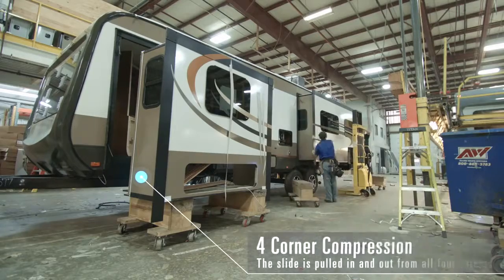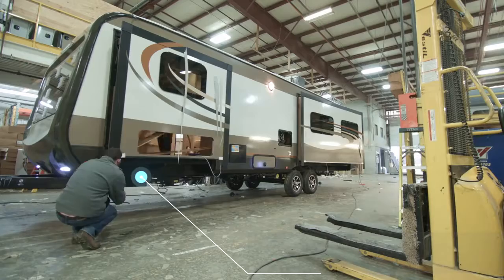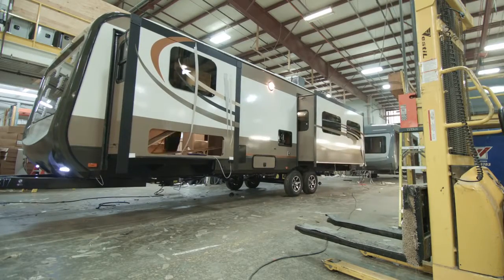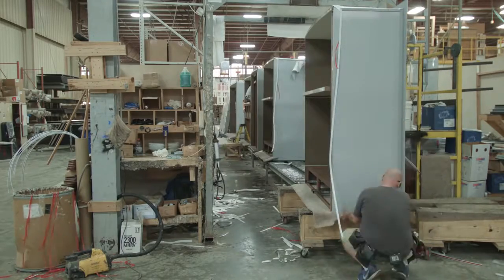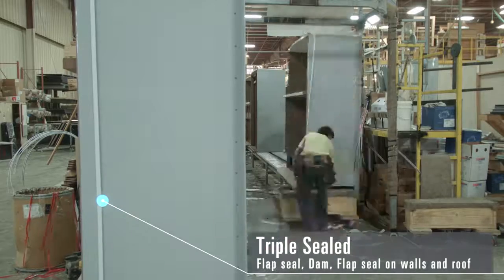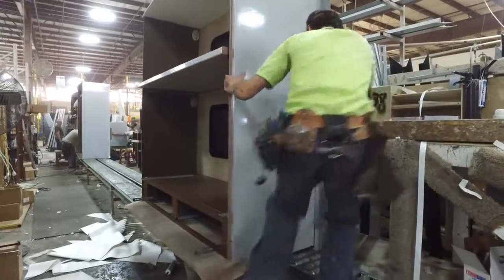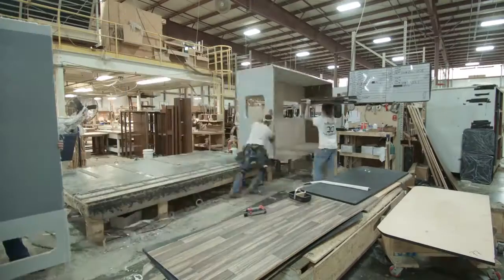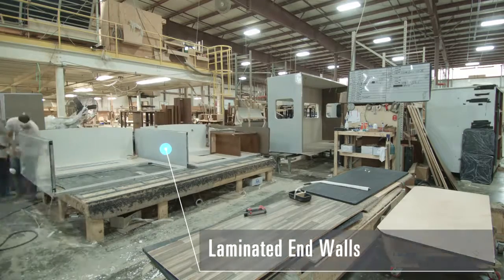Four-corner compression. The slide is pulled in and out from all four corners. It is also locked in place in all four corners rather than just the bottom, which many competitors don't do. This creates a better seal. This also allows for the ability to have the slide in or out halfway, quarterway, etc., and still be fully sealed and functional. Less weight. This system weighs approximately 65 pounds per slide, in comparison to nearly 350 pounds for other systems.